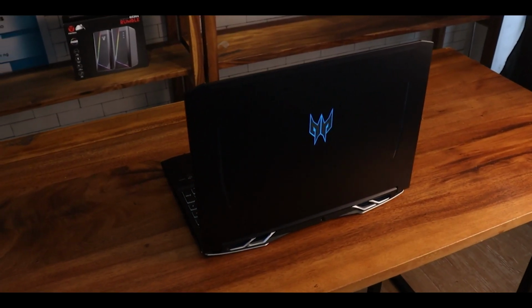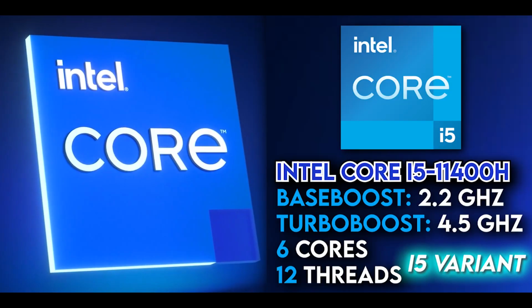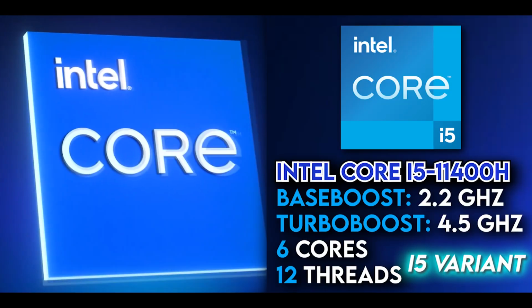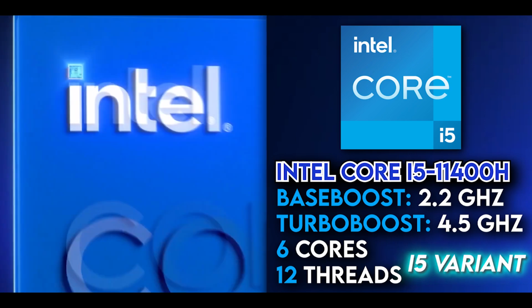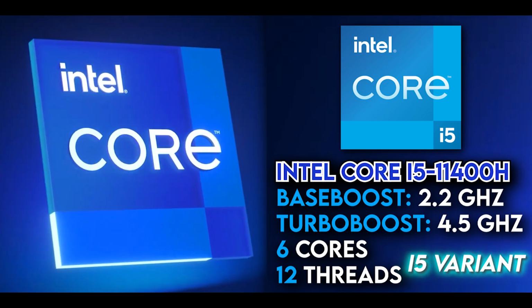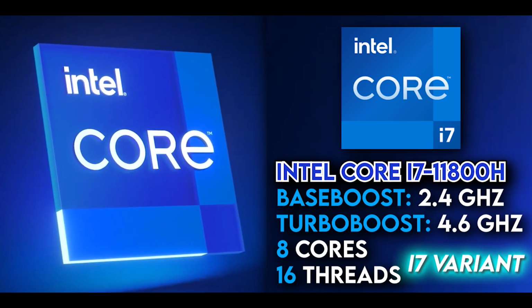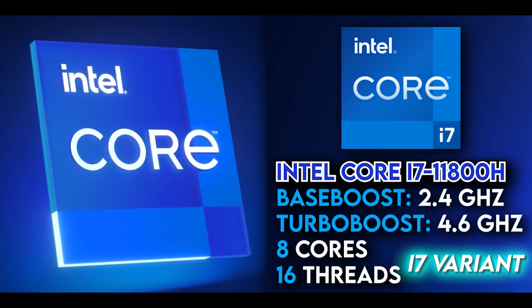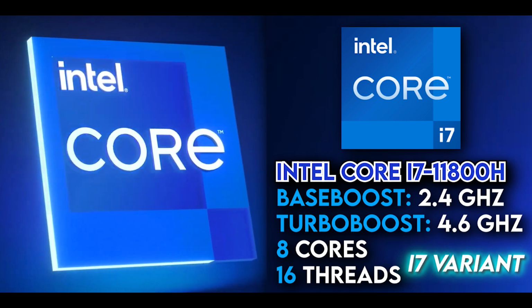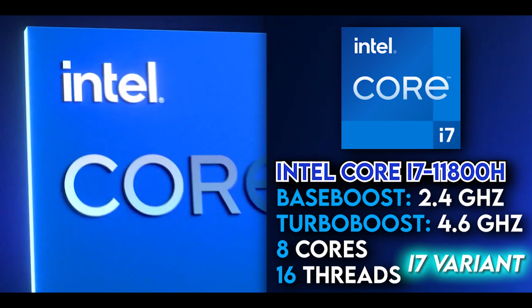Now, let's talk about the specification of this Predator Helios 300. The i5 variant is i5-11400H, so that's an 11th gen. Base boost is 2.2 GHz. The turbo boost is 4.5 GHz. It comes with 6 cores or hexa-core and 12 threads. While the i7 variant is i7-11800H, so that's also an 11th gen. The base boost is 2.4 GHz and the turbo boost is 4.6 GHz. It's 8 cores, 16 threads.